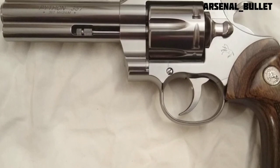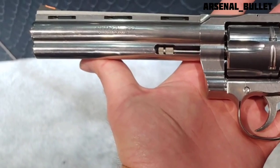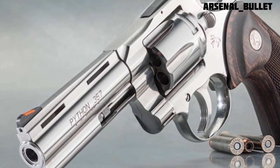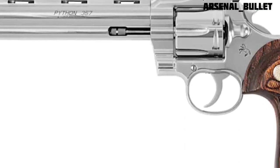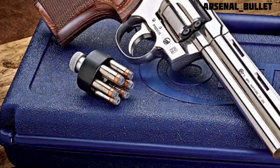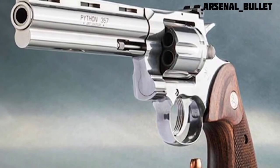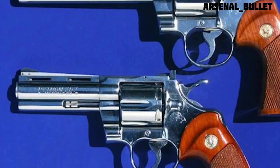Oh, how I relish the opportunity to carry and unleash the Python's formidable prowess, for it is a revolver that embodies the pinnacle of accuracy among the classics. With each squeeze of the trigger, a symphony of smoothness unfolds, as the Python's action glides with a grace that is simply unrivaled. Cradling this masterpiece in my hand, I am immediately struck by its perfect balance and ergonomic design. The 41 size frame, lighter than its Smith & Wesson N-frame counterpart, strikes a delicate equilibrium between weight and manageability, deftly absorbing the recoil unleashed by the mighty 357 Magnum cartridge.